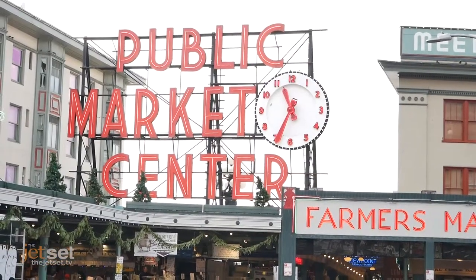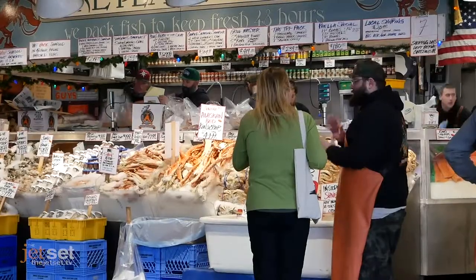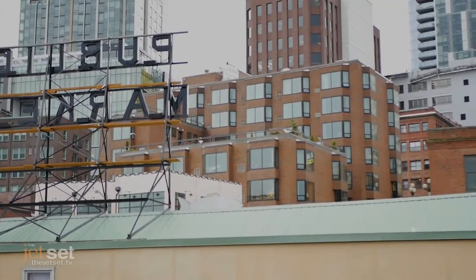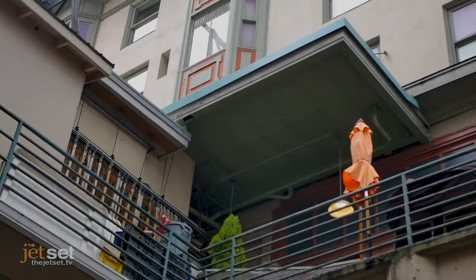So the market is so much more than the fish, flowers, and produce that our visitors see when they arrive. It is truly a community of thousands of people. It all started back in the 70s when the market was saved from the wrecking ball. And at the same time they preserved the buildings that you see, they also preserved the 500 low-income housing units that you see when you look up around the market.